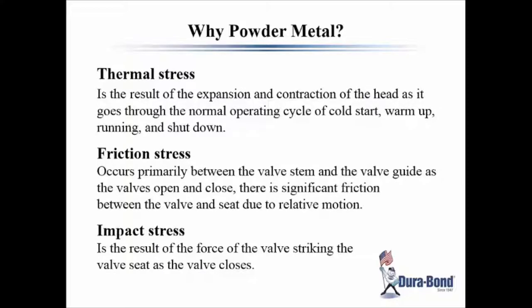These are very important because the engines of today have additional stresses on them, including thermal stress as a result of the expansion and contraction of the head as it goes through the normal operating cycle of the cold start, warm up, running, and shutdown. Friction stress occurs primarily between the valve stem and the valve guide. As the valve opens and closes, there's significant friction between the valve and the seat due to relative motion. Also, impact stress as a result of the force of the valve striking the valve seat as it closes.